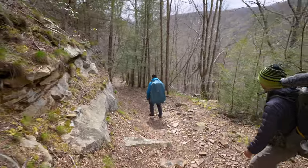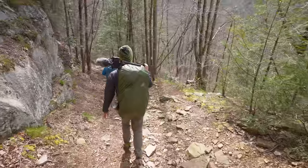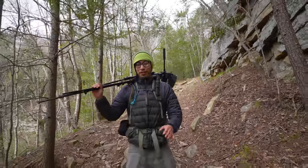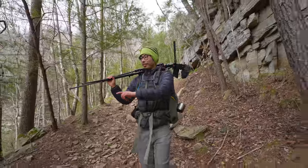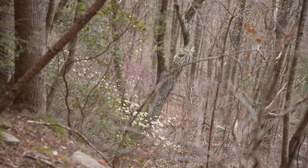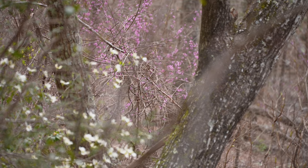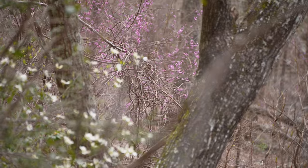As we hiked, the snow gradually stopped, and the sun finally started to shine. So the day started out feeling like winter, but there's still some reminders that it's actually spring. Just off the trail, there's a beautiful flowering dogwood, and also more of those really bright magenta-colored redbud flowers. I'm hoping as we get lower in elevation, we're gonna start seeing even more of that sort of thing.